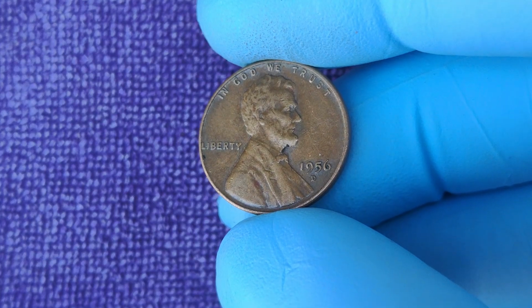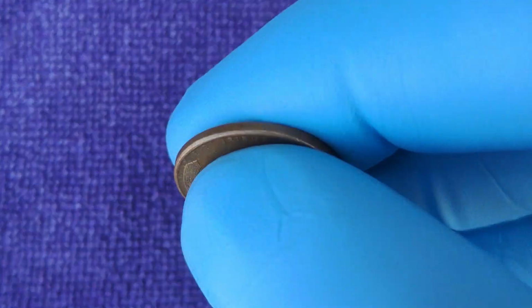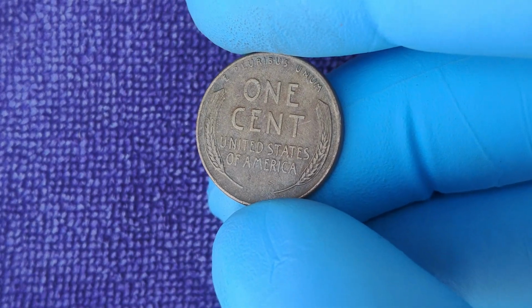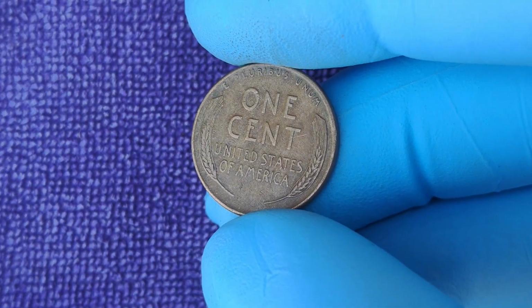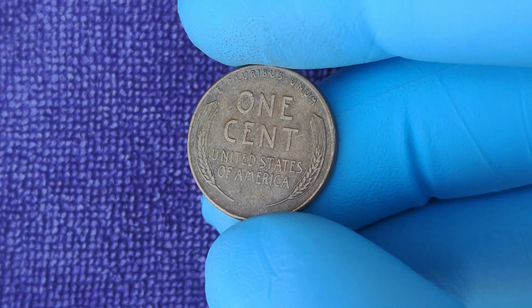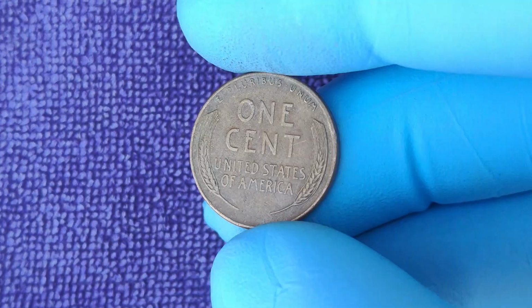And while millions were made, only a tiny fraction survive in top-tier condition. Time, handling, humidity, and simple circulation have eliminated most pristine examples from existence. So how do you know if your 1956 D wheat penny is valuable?